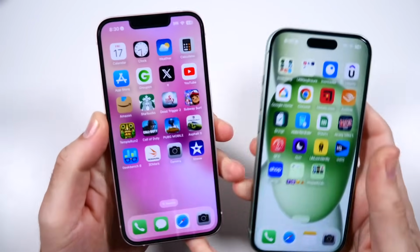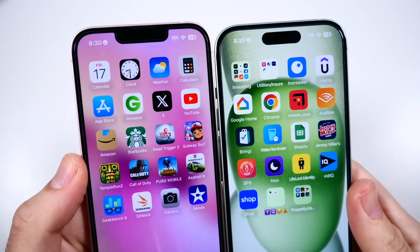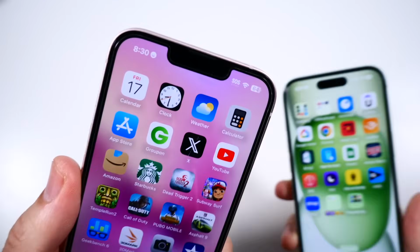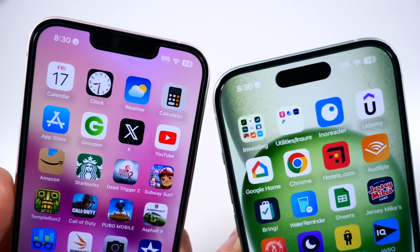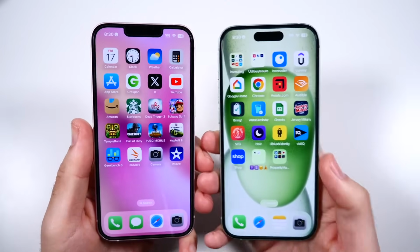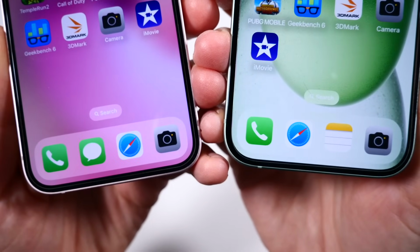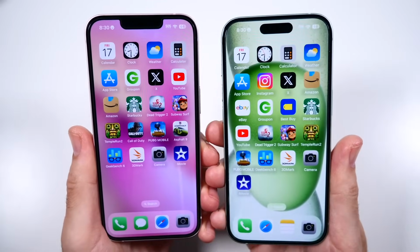Taking it off to the front though, the bezels are nearly the same, maybe a slight reduction on the iPhone 15. You can see the Dynamic Island there is a new update over the notch. But the Dynamic Island is still not a very beautiful design. I personally don't really like the Dynamic Island's looks or aesthetic appeal that much at all. You can see down at the bottom, they look about the same too. Bezels do look slightly thinner on the 15, but it's not a big difference.